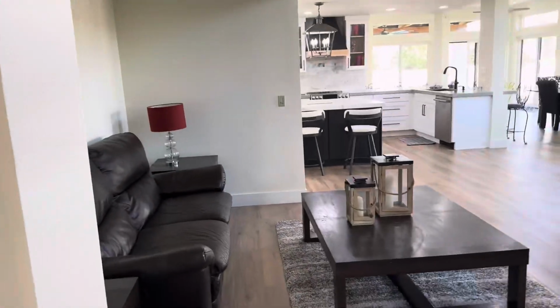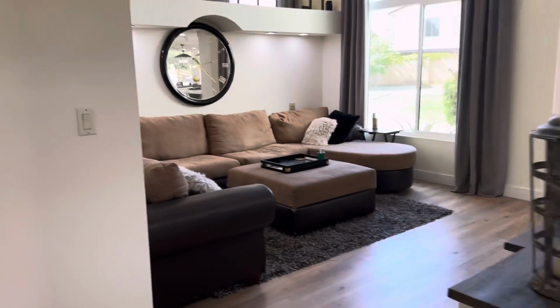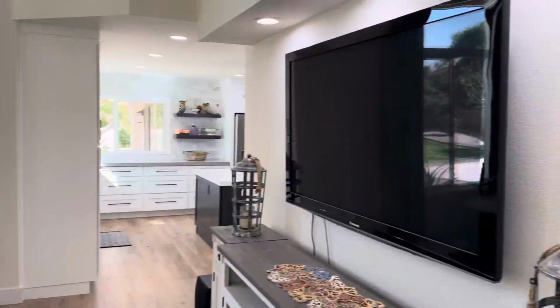We've got a family room here with a fireplace, natural wood burning. Or we've got the living room. This is a TV room, basically. This is where they spend most of their time watching TV.